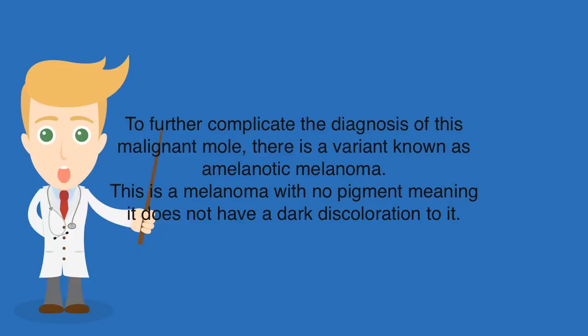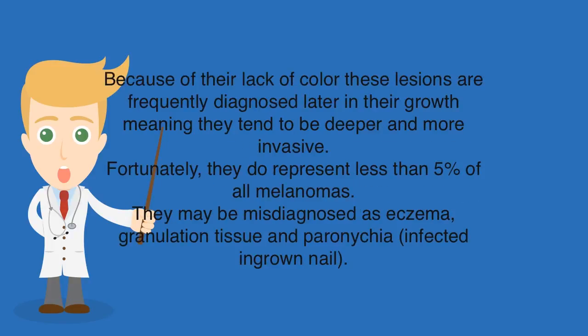To further complicate the diagnosis of this malignant mole, there is a variant known as amelanotic melanoma. This is a melanoma with no pigment, meaning it does not have a dark discoloration to it. Because of their lack of color, these lesions are frequently diagnosed later in their growth, meaning they tend to be deeper and more invasive. Fortunately, they do represent less than 5% of all melanomas.